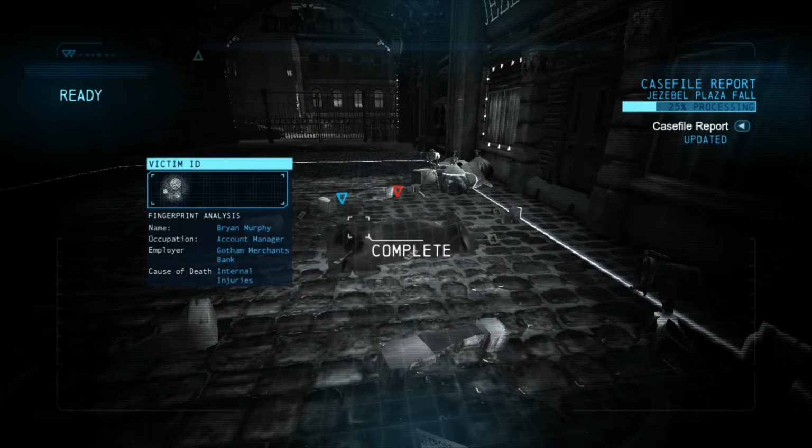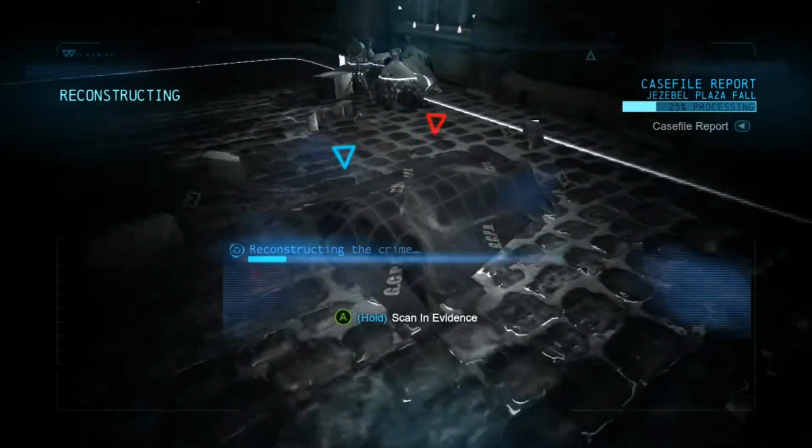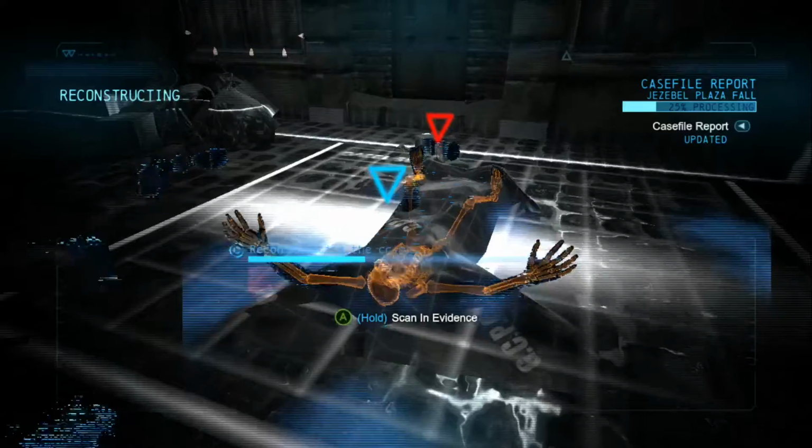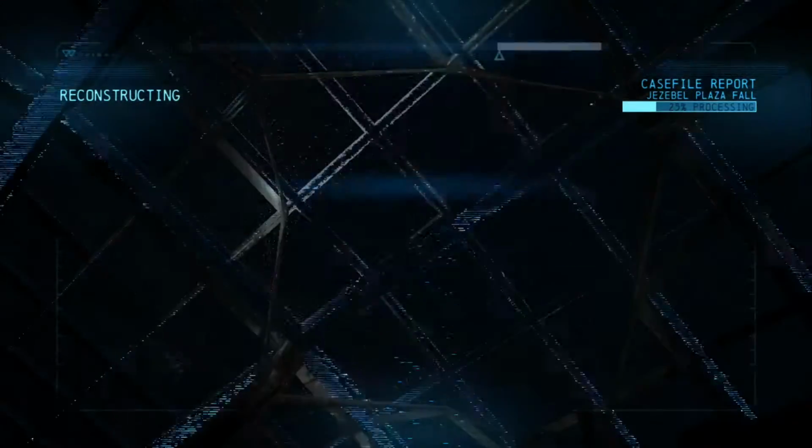Okay, so the hold-ins. So that's it. So wait, what's this? Hold-in to scanning evidence. Reconstructing the crime scene. That's highly doubtful that would actually happen in real life.